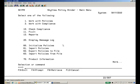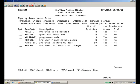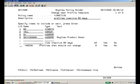A lot of people look at the last sign-on date rather than the last used date, and that can cause problems. There's a tool with the operating system under Sec Tools that allows you to disable profiles, but it doesn't allow you to review that list if you have that need, or produce a formal report for your auditors. So PolicyMinder will allow you to do all of that. Again, go into the user profile category. I've already got this set up. We will just take a look at this inactive template.